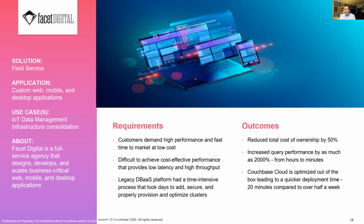So now they've optimized Couchbase Cloud so they can turn on a customer nearly immediately. 20 minutes is their example versus the week, as I mentioned, but a very, very successful deployment. And they are also featured here on Couchbase Connect Online.